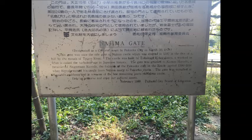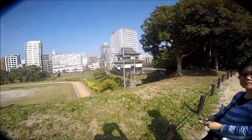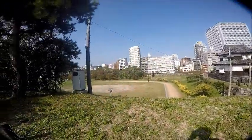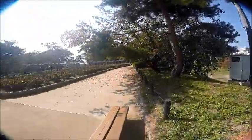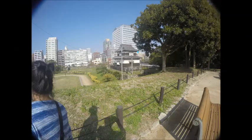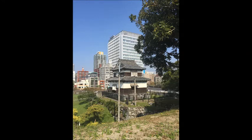It talks about the Nijima Castle, which was part of the Fukuoka Castle ruins, but still pretty much standing or rebuilt. And then just beside that was another sporting area, a running track, and behind the tower, or what was left of the tower, was the Tatara River.